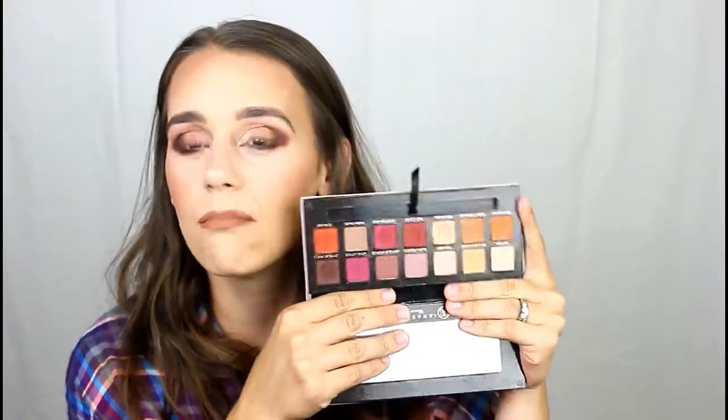Did I mention that? The last two palettes I had to show you are both from Anastasia. The first one is Modern Renaissance. This thing has been used and abused and loved. I've had this for a little over a year now. I got it the first week it came out. And do I need to mention why it's good for fall? Cranberries, warm tones, shimmers. It's stunning and beautiful.